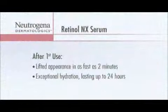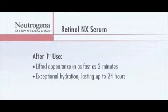Let's look at, again, some of the statistics with our incredible Neutrogena Dermatologics. The statistics are so powerful. The first one is just really important: exceptional hydration lasting up to 24 hours, and that's obviously great with any product at all. You want that hydration. But at the 4-week mark, that's where the really beautiful results come in.